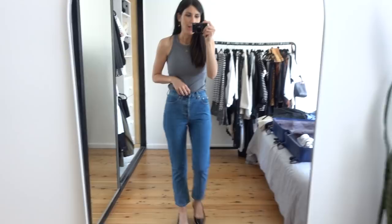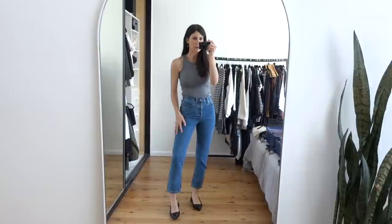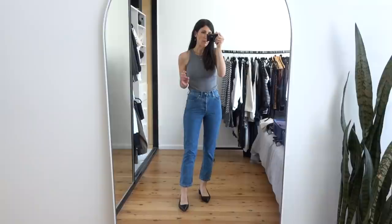But in case you wanted to see how they fit on me right now, these are a little bit closer, I'd say, to the original style, but they just don't have any give or stretch to them. I really like these jeans if you're looking for a vintagey vibe pair of jeans that are really affordable.